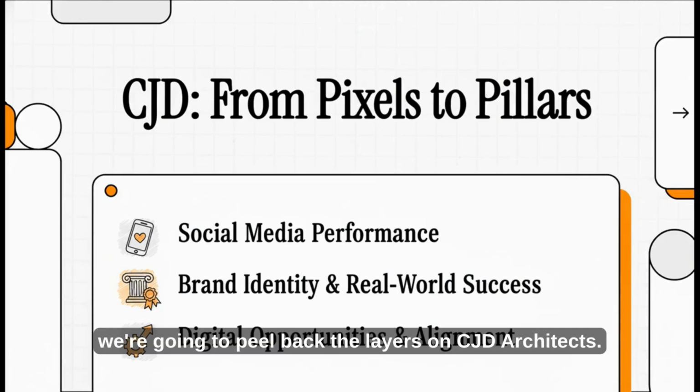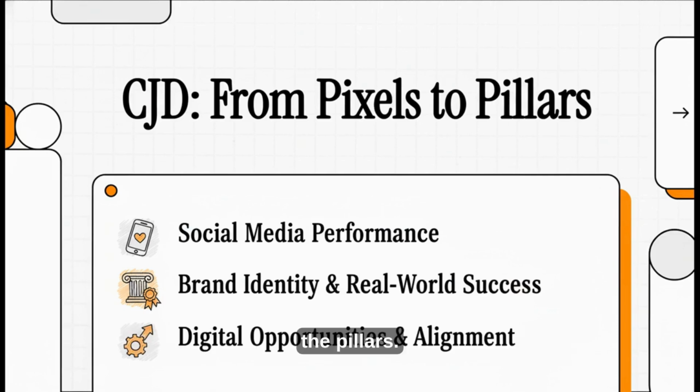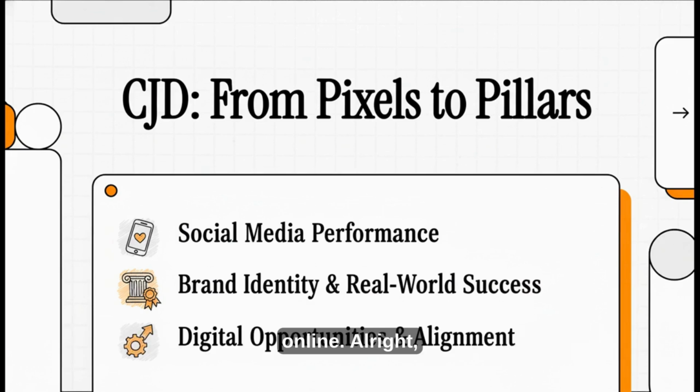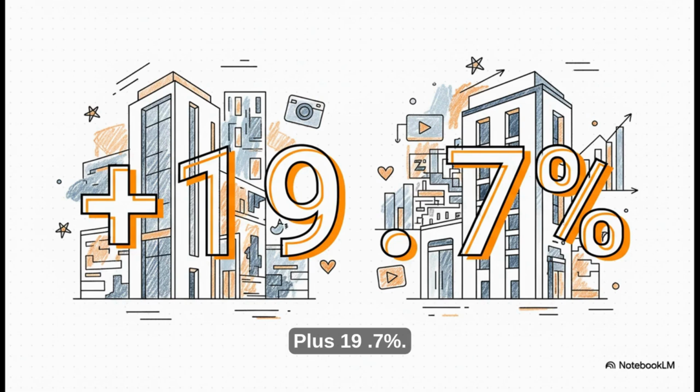So today, we're going to peel back the layers on CJD architects. We're going on a journey from their social media stats, the pixels, all the way to their core brand identity, the pillars. We'll look at how a firm that builds these incredible, timeless structures is also trying to build a lasting presence online. All right, let's kick things off with just one number, plus 19.7%.